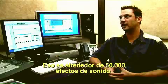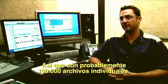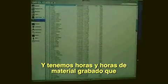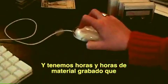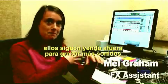The sound effects library at the moment is about half a terabyte. There's around 50,000 sound effects, so there's probably about 100,000 individual files. And we've got hours and hours of recorded material that I still haven't had a chance to get into the library because we keep going out and recording more.